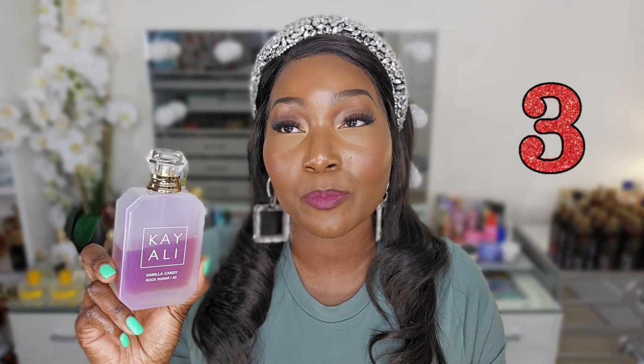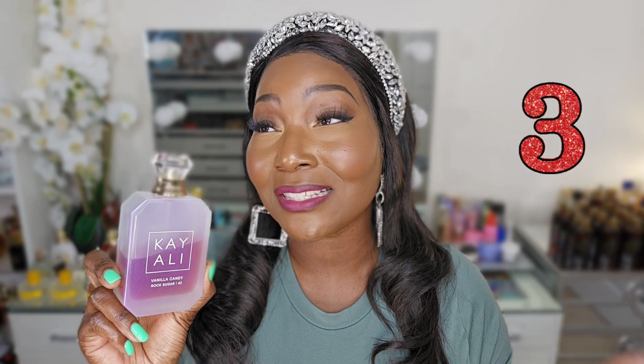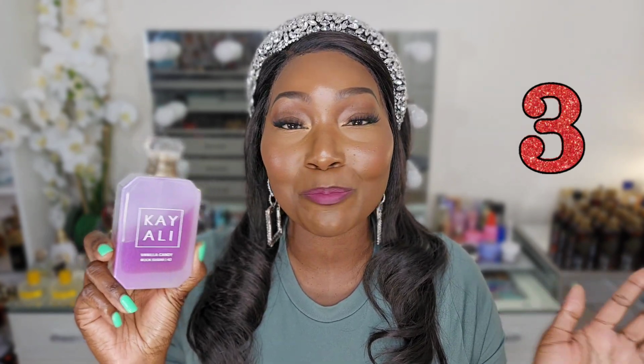Like, it literally smells like vanilla candy, bubblegum, pear, juicy. That's what I get from this fragrance. A lot of people also said it smelled like La Belle, which I've smelled, and I don't like that fragrance. It's something about the pear or whatever it is in the dry down in that fragrance that just did not work for me. This right here is candy. It's candy, it's bubblegum. If you guys know me, you already know I love sweet fragrances.